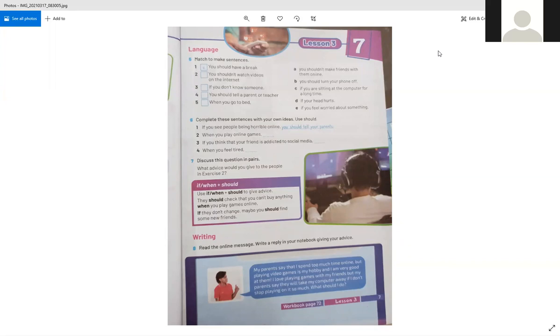Number 3, if you don't know someone, A, you shouldn't make friends with them online. Number 4, you should tell a parent or a teacher, E, if you feel worried about something. Number 5, when you go to bed, you should turn your phone off. This is number B.